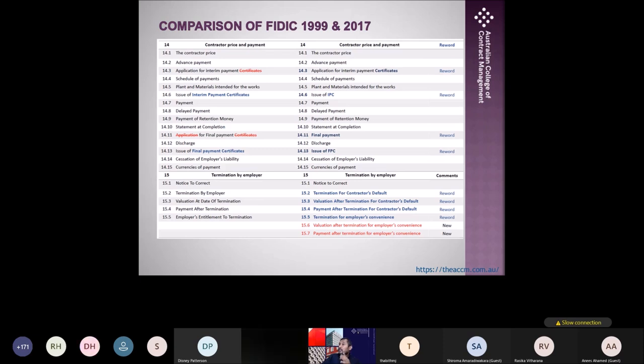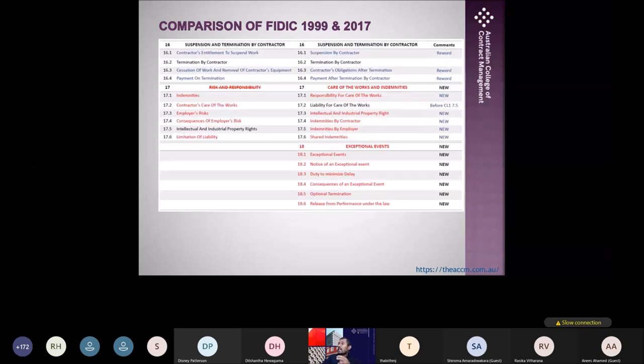Contract price and payment, that is the payment provision, there are no major changes in the headings. Termination by employer. Termination for contractor's default. Valuation after termination for contractor's default. Payment after termination for contractor's default. So, from the name itself, they try to clarify it. Termination for employer's convenience. Valuation and payment after termination for employer's convenience. So these are new provisions again. Not new provisions, they have reworded them and made sure that it is very clear now. Suspension and termination by contractor also, they have reworded the headings a little bit.